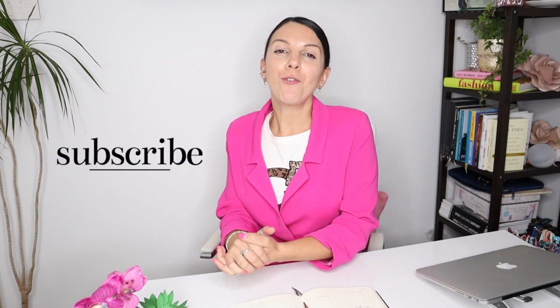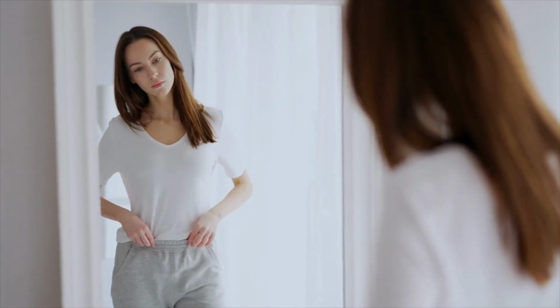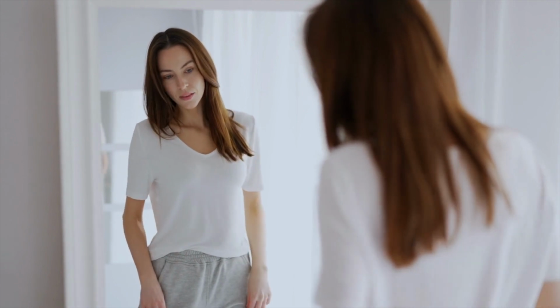And let's get into that fourth style mistake that's making you look dated. Number four, if you're looking in the mirror and you do not recognize the person you see, if you don't relate to that person you see anymore, there's something incongruent with your style and your identity.